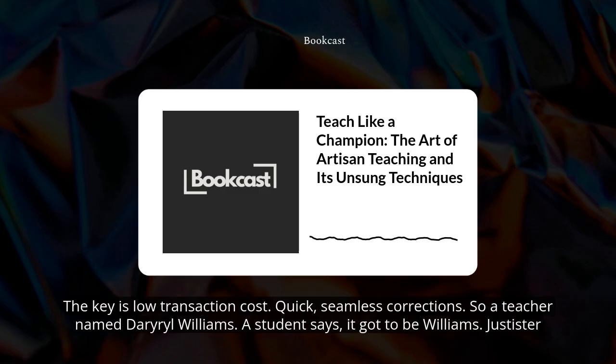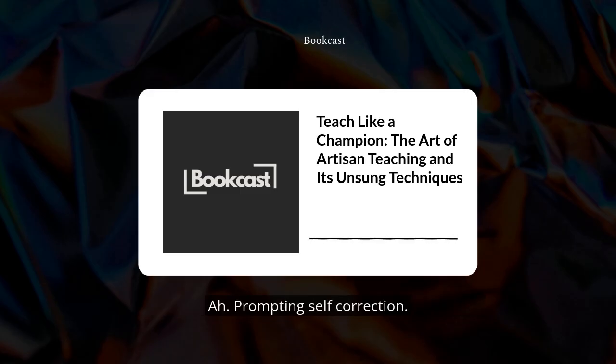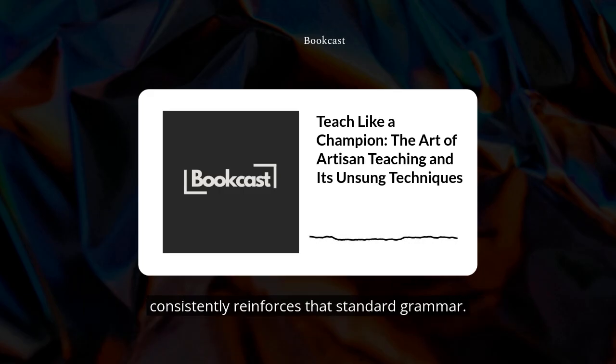The key is low transaction cost. Quick, seamless corrections. Like? So, a teacher named Daryl Williams, a student says, "It gots to be." Williams just repeats back, "It gots to be," with a little questioning lift. Ah, prompting self-correction. Exactly. Or he might offer a sentence stem. "It has." And the student finishes it correctly. It happens fast, keeps the lesson flowing, but consistently reinforces that standard grammar.